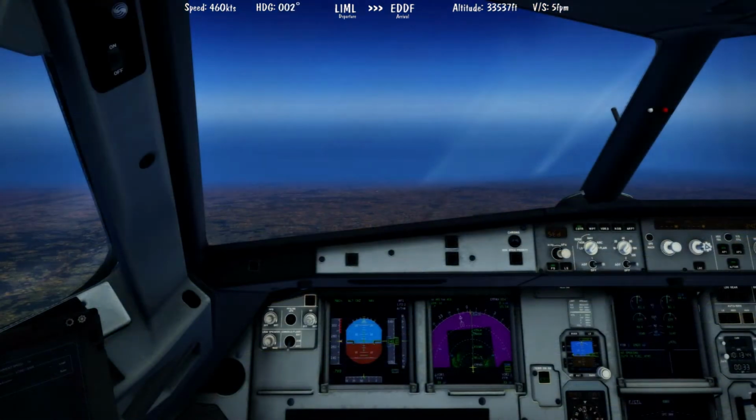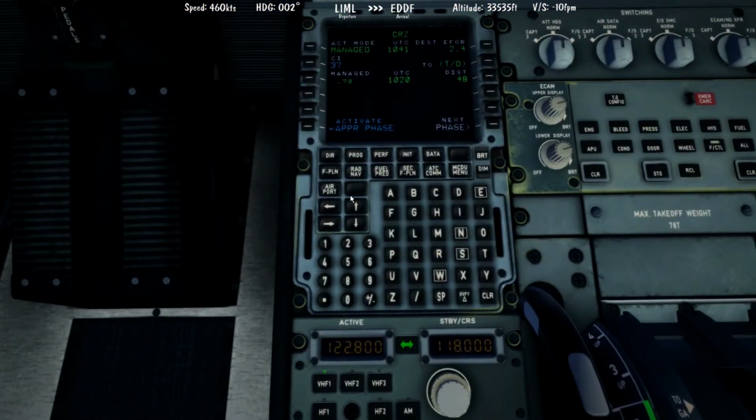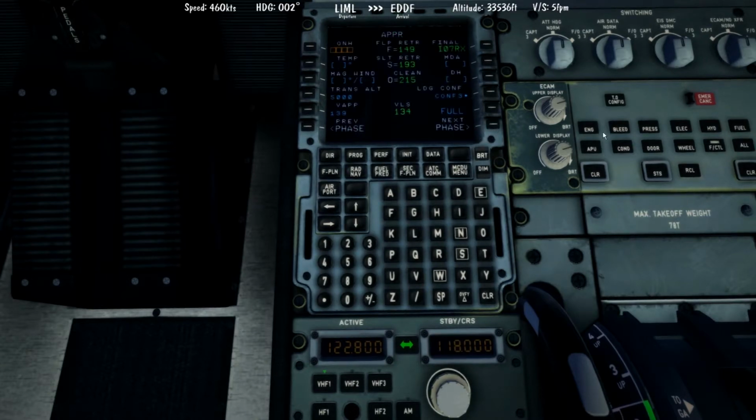Right, we are about 50 nautical miles away from the top of the descent, which gives us about, let's see, 2 minutes plus. No, not 2 minutes. About 5 to 6 minutes to do our briefing before the descent. So for our arrival information, I really need to lower the volume. It is seriously loud. Hold on, give me a second. There we go, much better.